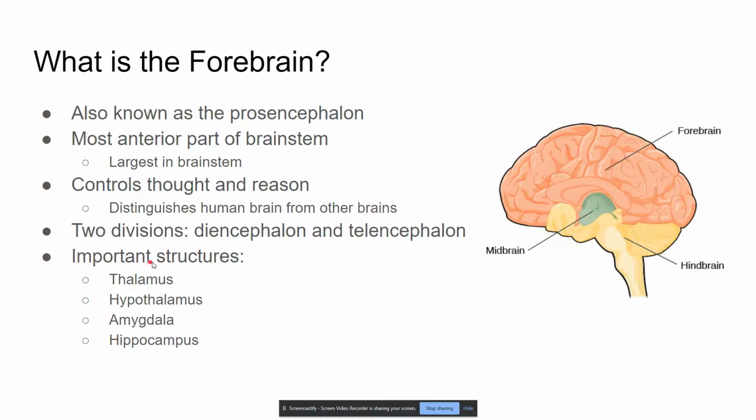Let me introduce the subject and answer one general question. What is the forebrain? Well, the forebrain, also known as the prosencephalon, is the largest part of the brainstem and is the most anterior, or nearest to the front. It controls thought and reason, and the human forebrain is what helps distinguish the human brain from other species' brains.